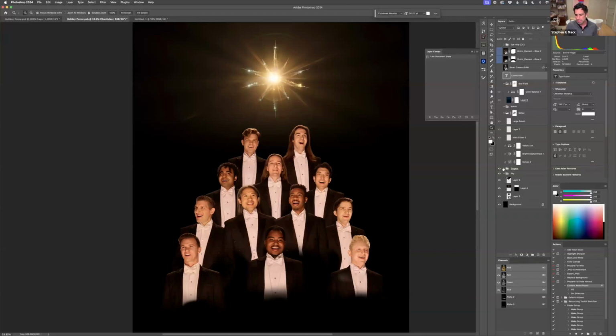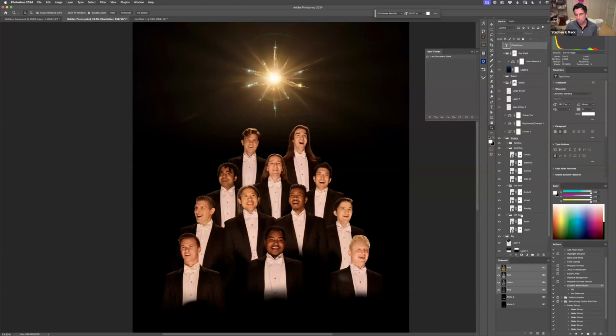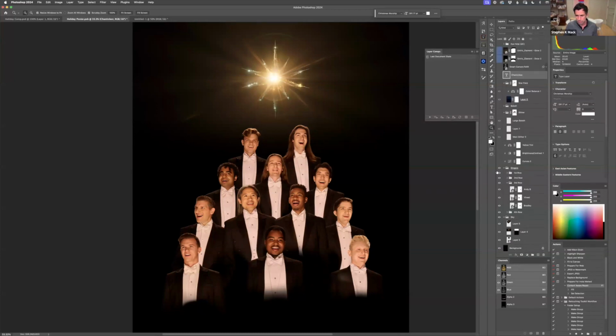And I'm trying to see if I did anything. Yeah, I organized. I have their names. I have the row that they're in, because as I was tweaking, it was really hard to remember what was where, and I could turn certain rows off and on, like so, or different people off and on. So there are the singers.